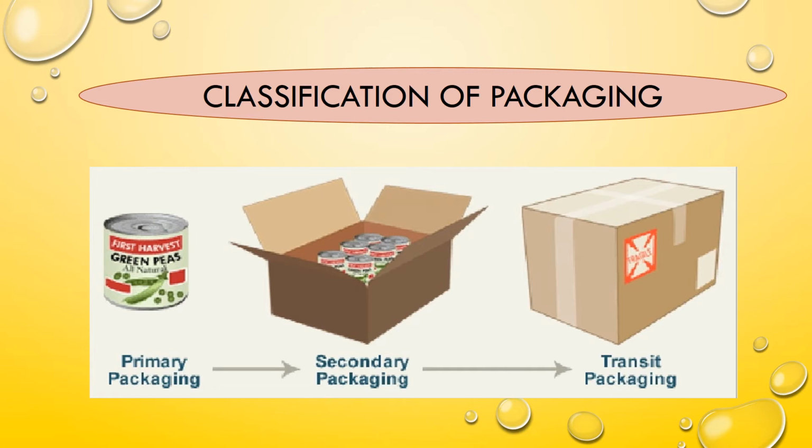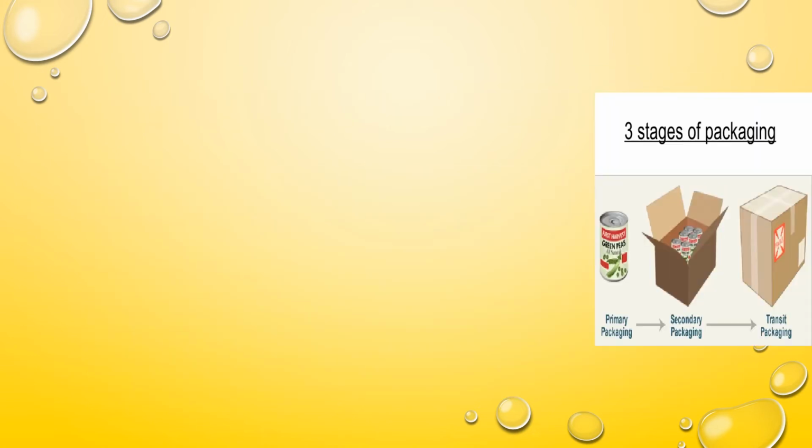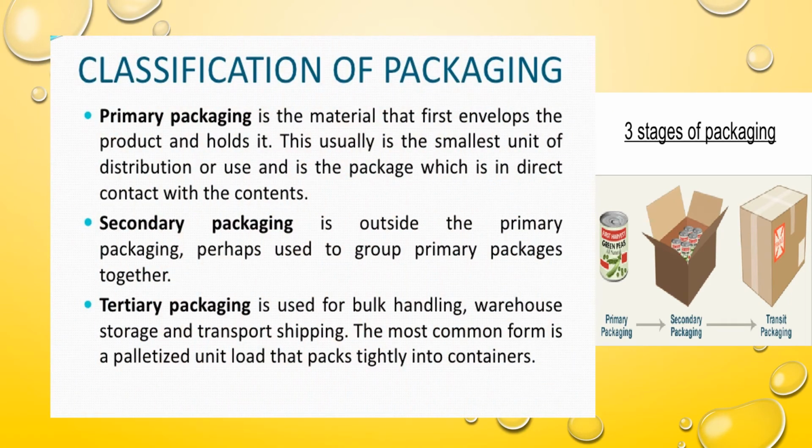And the third level of packaging is you're putting it in a bigger box and sealing it even more, and then it is ready to go in transport, so that it can get delivered to different outlets. So this classification of packaging, which I was telling you, would only come for a two marker.